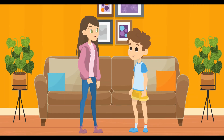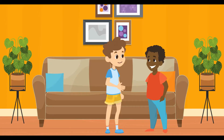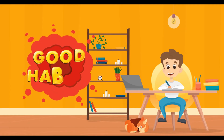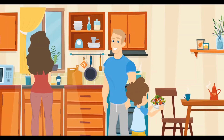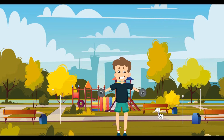Listen to your elders and obey. Complete your work before you play. Talk nice and gently. Always be happy, don't be angry. When you follow good habits, everyone is pleased and happy. So let's all be a good kid by following some good habits.